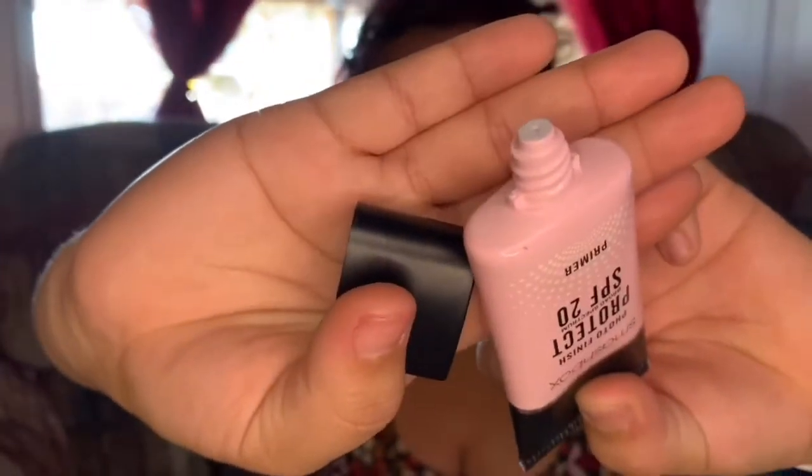Oh, it's a twisty. I thought it was a pull-off. And it has a seal, which I really love because you never know. I know she's not like this, but you never know on other products that you might get. Make sure it always has a seal like that, so that way you know that nothing's in there.